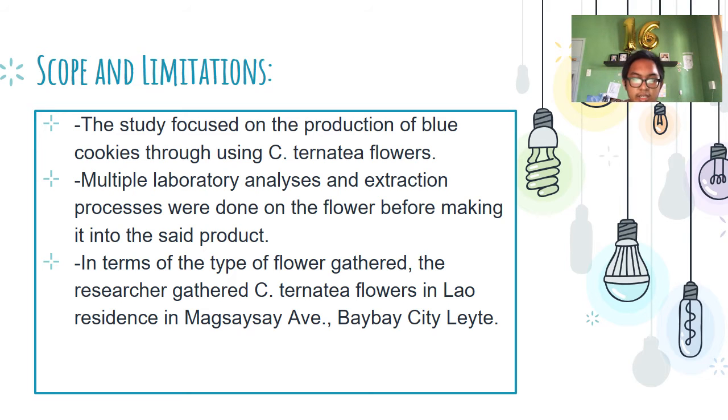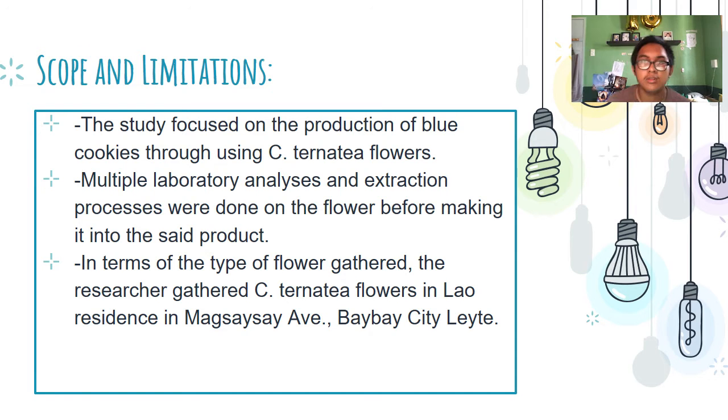Now, cookies are very easy to do if you have enough experience. Right now, in hindsight, cookies are quite simple to do. You just need a little baking experience and some ingredients that can be found in the groceries. But adding the blue Ternatea to the mix proved to be very challenging. There was an abundance of C. Ternatea flowers, and we simply couldn't buy them in the store, so we had to ask different neighbors, different people. Every time we see someone with a blue Ternatea in their front yard, we have to ask them for permission.